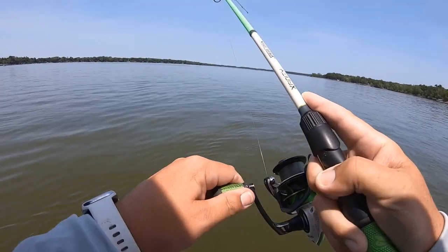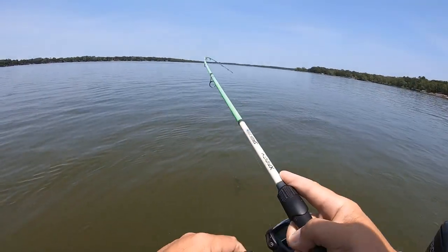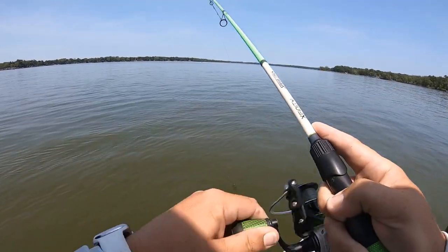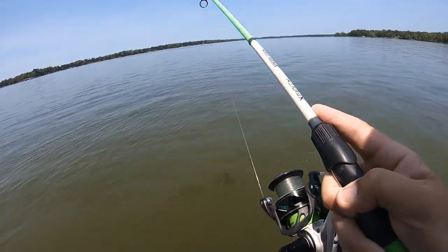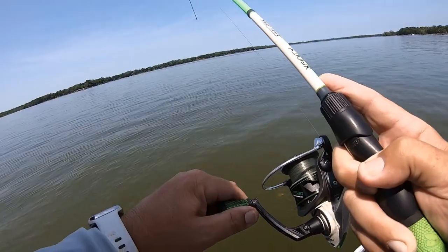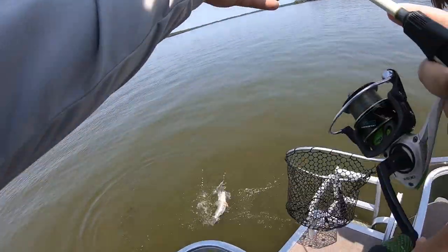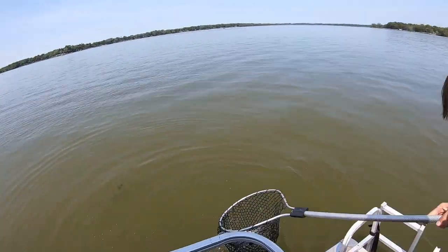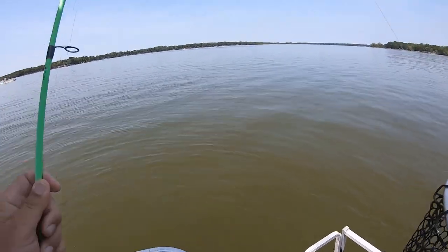Oh, I was actually about to text somebody and got a nice fish on the Beetlespin here and a hand tied jig. Oh my gosh, it's another drum on a hand tied jig from Southern Slab Crappie. I'm just gonna boat. You gonna get him for me? I knew that was a good fish when I got it, man. What a fish. Holy cow.